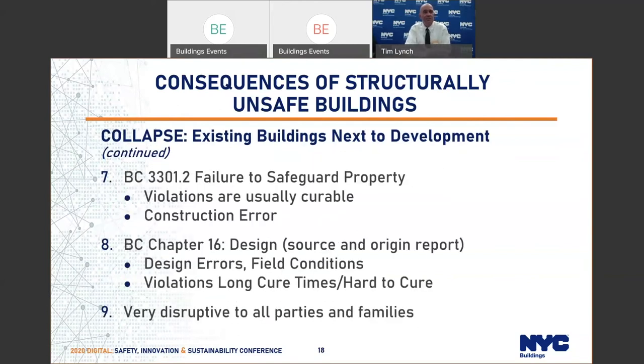Okay, and here's the two big ones. You have failure to safeguard. A failure to safeguard violation is curable. You mess it up, you can cure it under site safety, or you have a construction error. You can do an attribution for construction error. You can cure them as a developer relatively quickly.